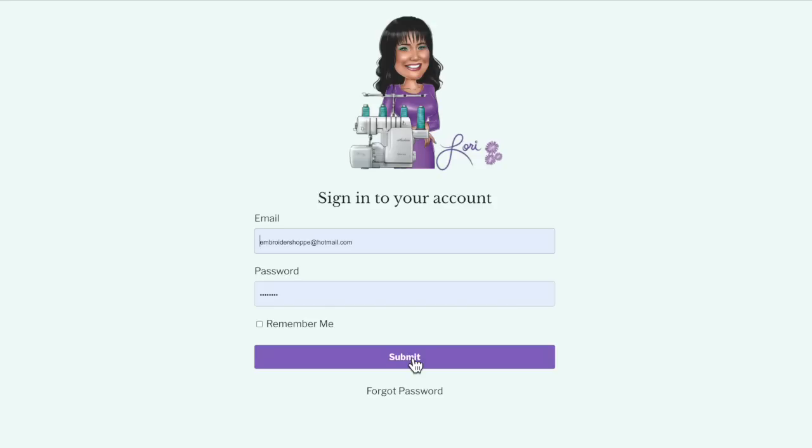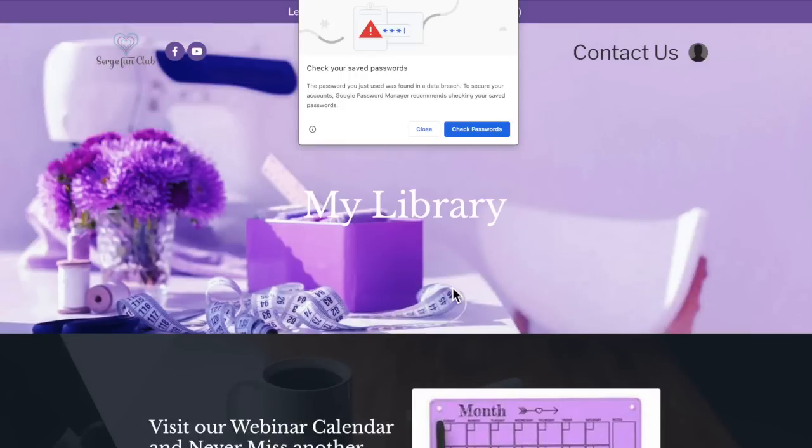Now, computers have things that they do. Maybe they do an update or do some other things. They're actually internally making some changes possibly. And if you come back and you'll notice that it hasn't remembered your information, it's probably because your computer has done some type of update. But this is a really convenient option. I'll select submit, and now it brings me into my library.